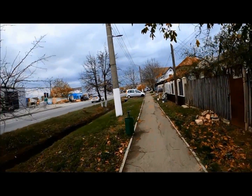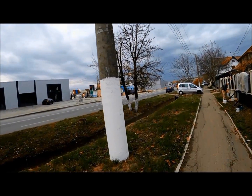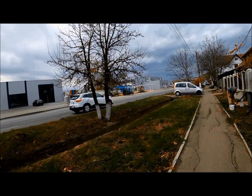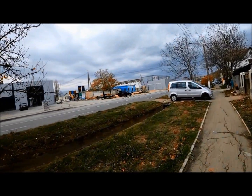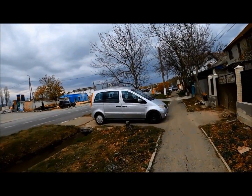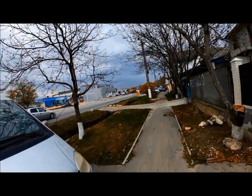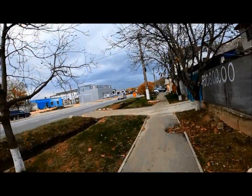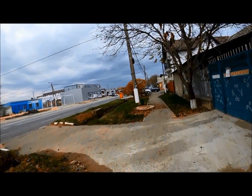These street views are not available on Google Maps. So this is something that cannot be seen on Google Maps. And this is a very small village. So I'm not sure if Google's going to get around to doing it or not.